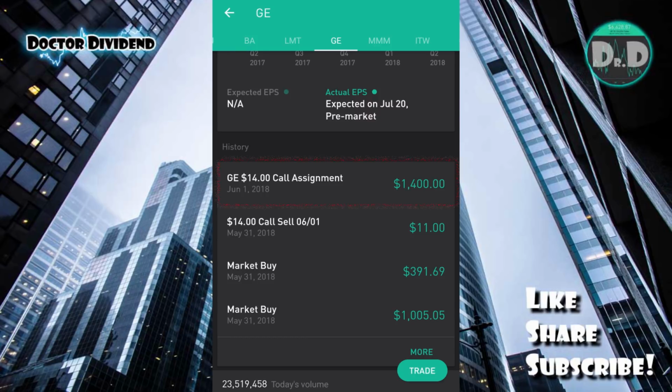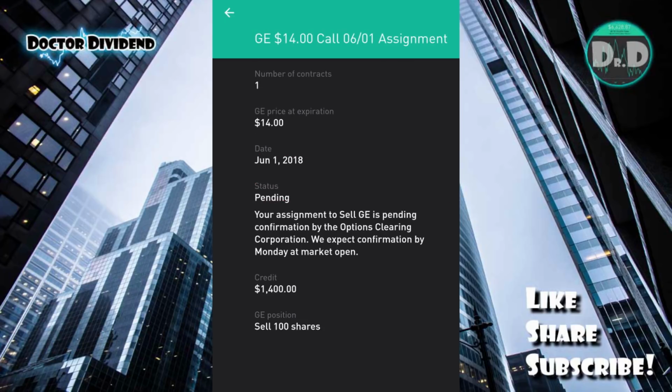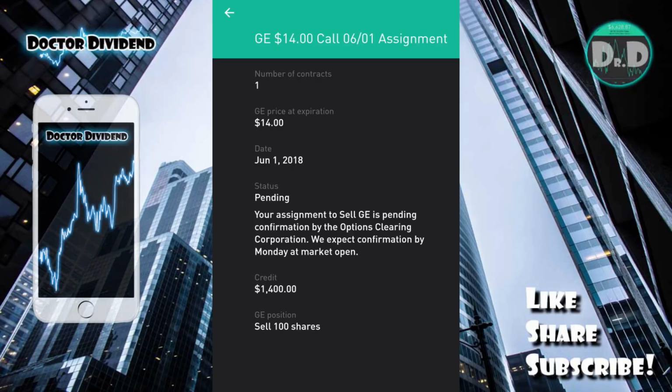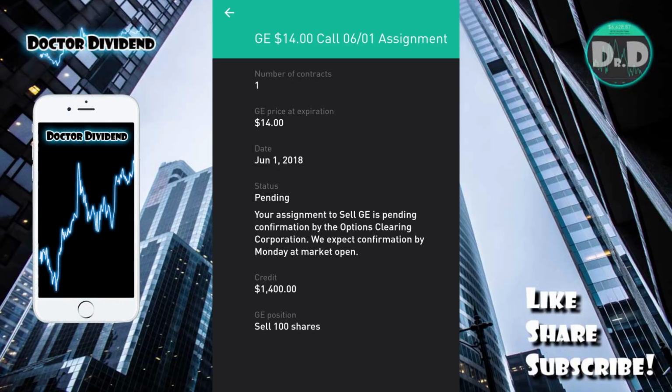And you can see up on top here, there is also a GE $14 call assignment. And as you'll see here, the stock did breach $14. Because it breached $14, I was required to sell off those 100 shares in the portfolio at $14. You can see in the middle here, this is still pending. Your assignment to sell GE is pending confirmation by the Options Clearing Corporation. We expect confirmation by Monday at market open. So you can see here that I was required to sell off those shares, but you can also see that the portfolio was credited $1,400.